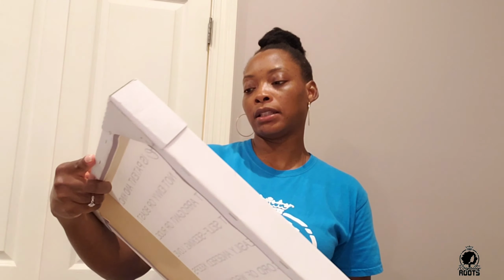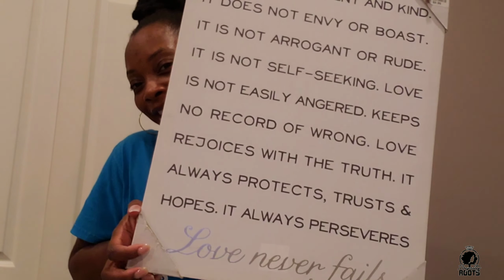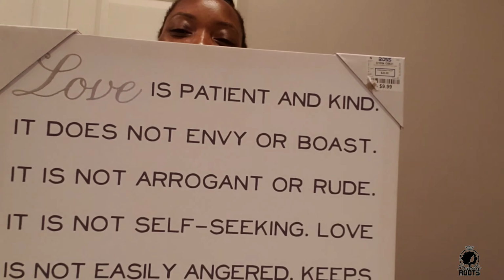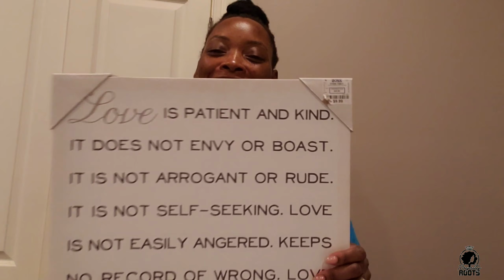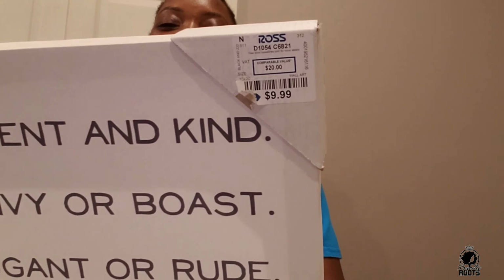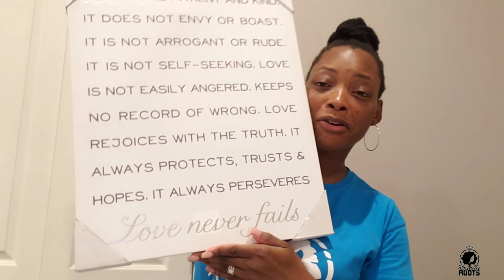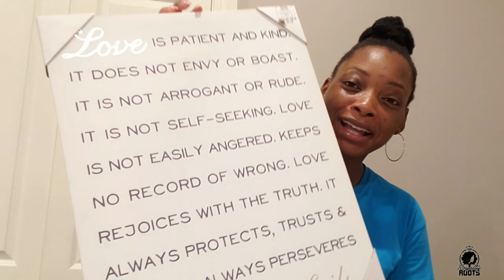Then I got this, it says the lot. And I read all this in the store. But I got it to go in our room, you guys. And it was only $9.99. I know y'all like, you so slow. I'm like, dang, this thing is long. Reading all this. And I actually read.